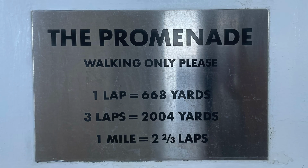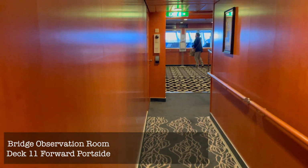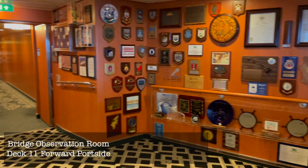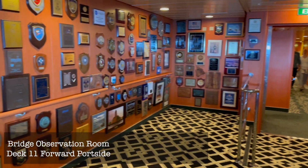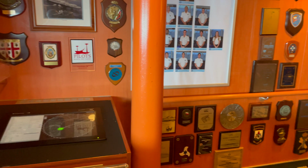Okay, we just took a mile-long stroll around the promenade to work off that delicious ice cream and lunch. And now we are heading up to the bridge observation area up on deck 11. This room is the room that they have all their port plaques, and then you can observe the bridge. Just can't videotape the bridge.